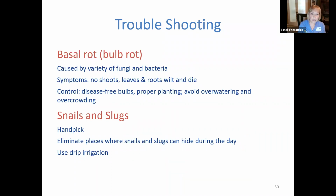How you can control for basal rot is to try and purchase disease-free bulbs. Ensure proper planting depth and not overcrowding. Avoid overwatering and overcrowding; these are examples of ways that you can help control or prevent basal rot from attacking your bulbs. Another problem for bulbs is those critters that crawl across the top of the soil and wipe out your entire garden when you aren't looking: slugs and snails. You can hand pick them off and eliminate them. You can eliminate places where snails and slugs can hide during the day. For a while, I had an extra little board on my garden bed, and finally I realized that is where the snails and slugs go to hide during the heat of the day. I removed that board and I had less trouble with snails and slugs. You might consider drip irrigation, where the water is very specific to a part of the plant and not an overhead spray that leaves a lot of moisture in your garden that the snails and slugs would like.